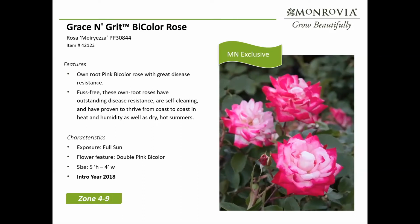So we have, from our trials, Grace and Grit roses. These are traditional shrub roses with floribunda flowers. So you're going to have a rounded habit about 5 feet tall by 4 feet wide or so. You have beautiful reddish bronze new growth on all of the varieties and really high gloss foliage.